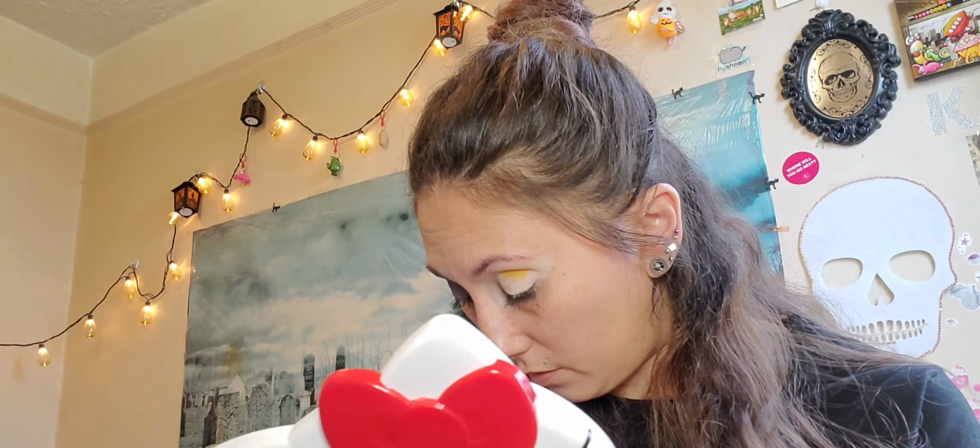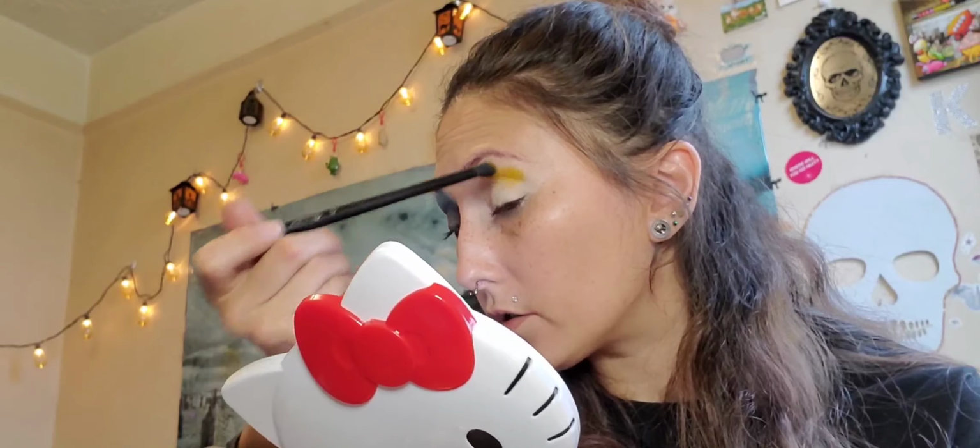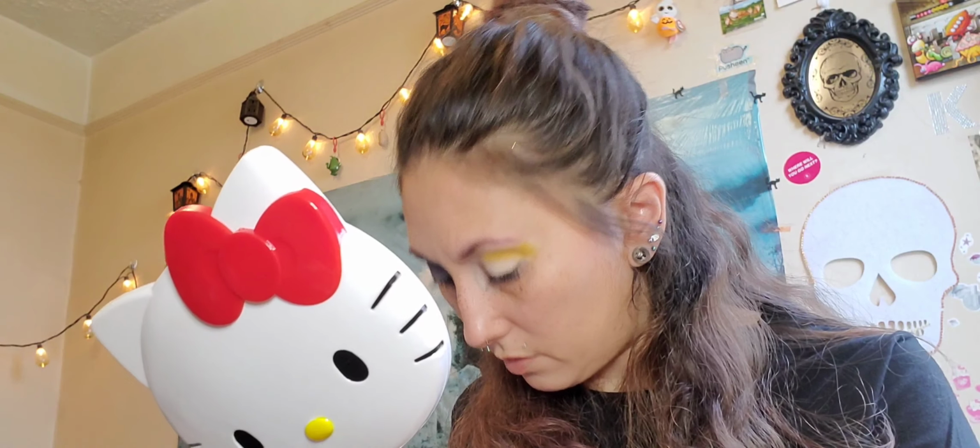All right. This yellow is very pigmented. All of Juvia's shadows are, because they're a Black-owned brand, and they're made for showing up on the darkest of skin tones and the lightest. So I think that's really cool. So we do want to bring this up pretty high. I like to pack the color on and then blend.